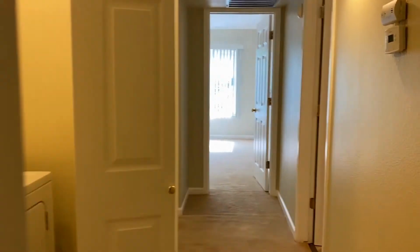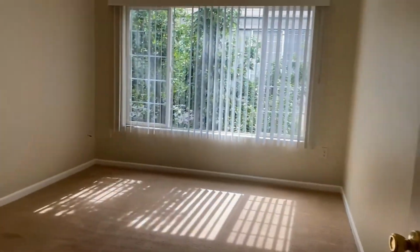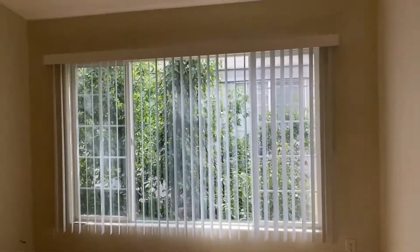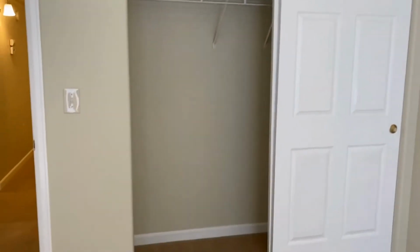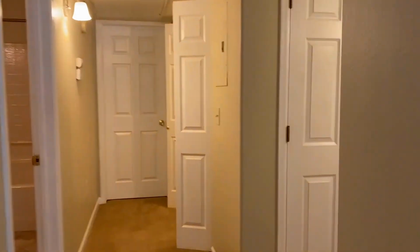And then down on the other side of the hallway, we have the second bedroom. This home has tons of natural light. Vaulted ceilings again in here. And then an additional closet. So this two bedroom will not last long.